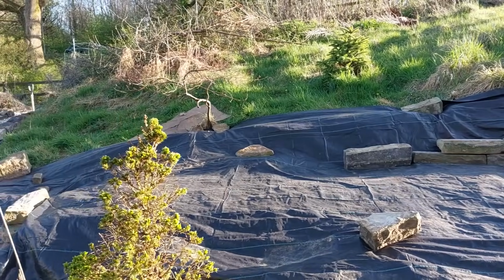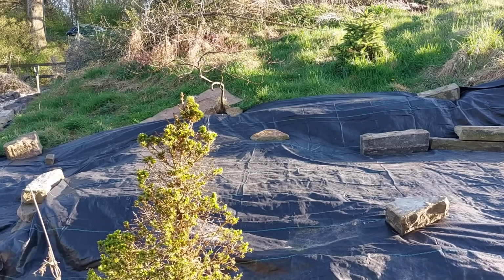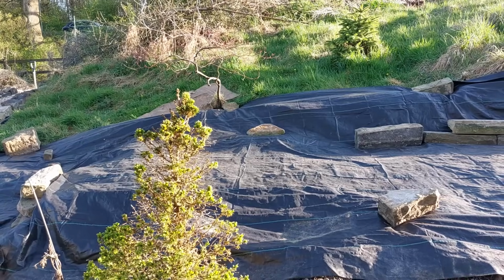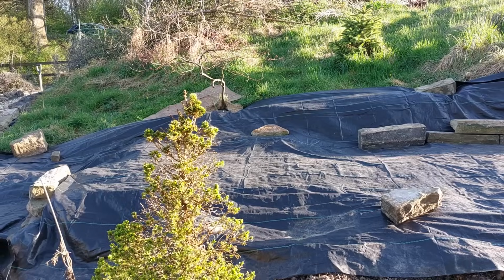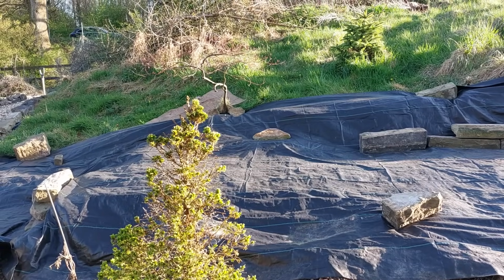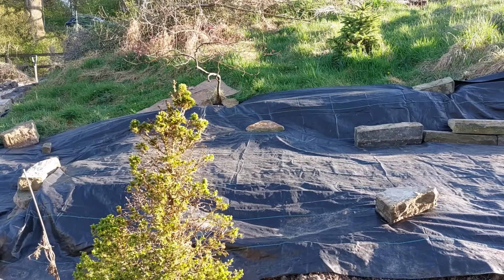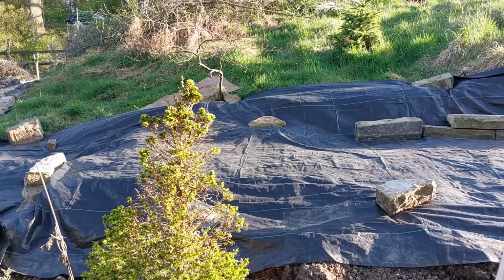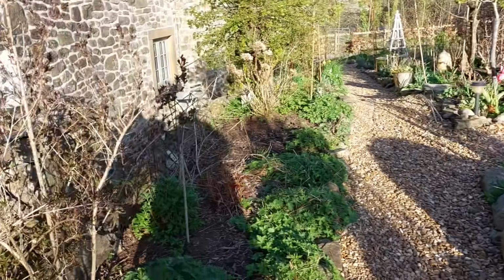That's an acer there. Now that acer there, I don't know if you can make it out, but that spent 28 years in a pot. I got that when my son was born, and it's been with me. This is the third home it's been in, and I thought, well, let's get it in the ground, let's plant it. So here we go.